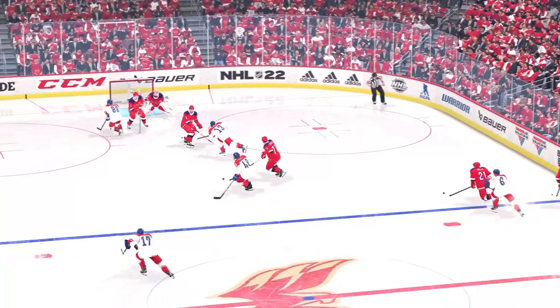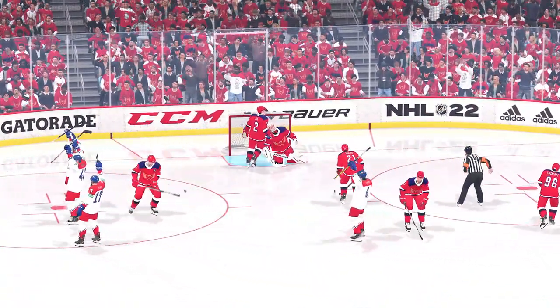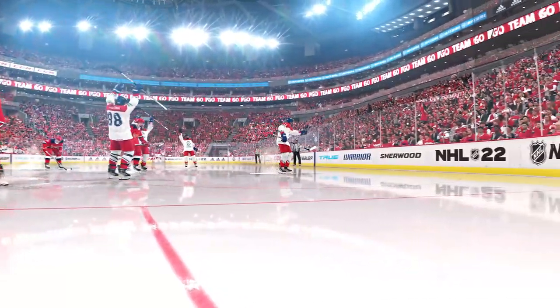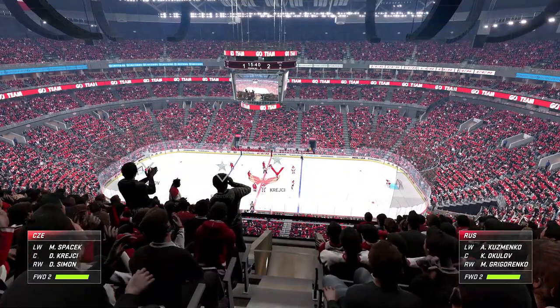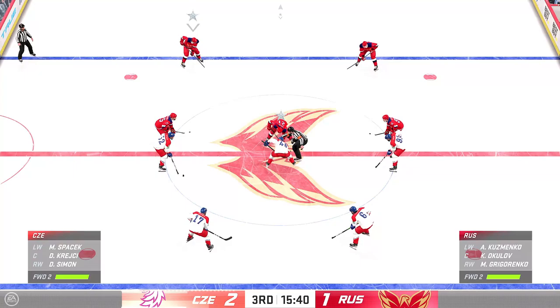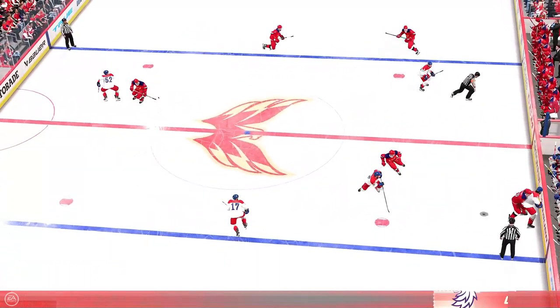You want to use the player in front of the net as a screen if you can. This time it's just about perfect. I don't think the goaltender ever picks it up. Team Czech Republic's got the one goal lead here in the third. Like lots about the way that they've played, this goal is well earned, and now they have a chance to win this game.